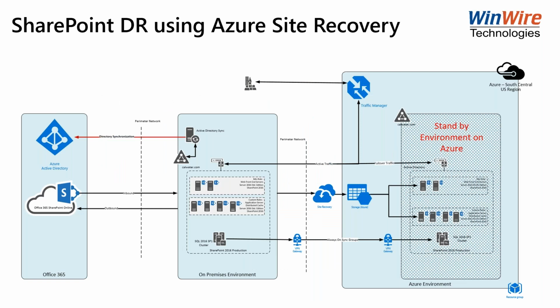One additional scenario for anyone who wants to just try out cloud. An excellent use case we have just implemented for some of our customers is implementing your SharePoint DR on Azure. Your entire SharePoint is running on-prem. You don't have a SharePoint Online component, but only your DR environment. Instead of putting it in your secondary data center, you think about moving your SharePoint DR to Azure Site Recovery.